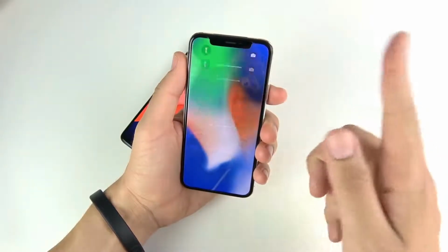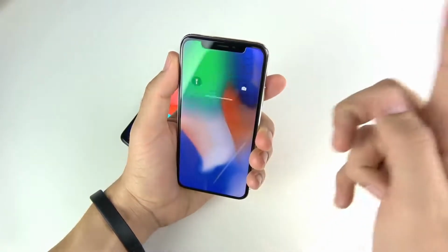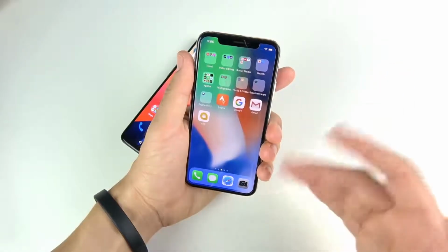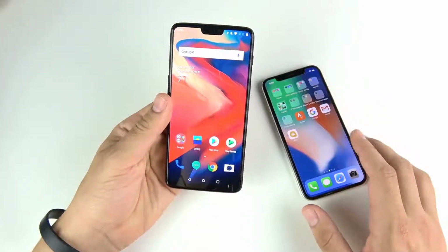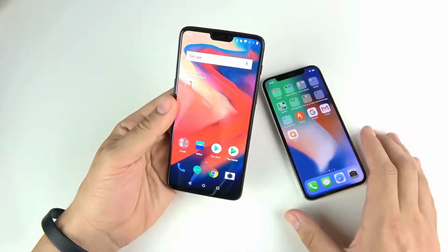And it does that a lot. It takes screenshots by accident. You can see right there, it did unlock that time, and it unlocked again. So it does unlock pretty accurately if you do look at it in the right lighting as we're looking at it here, but it's a two-step process. Some people like that because they can see their notifications, but the OnePlus 6 is definitely the faster face unlock phone here when you want to do that.